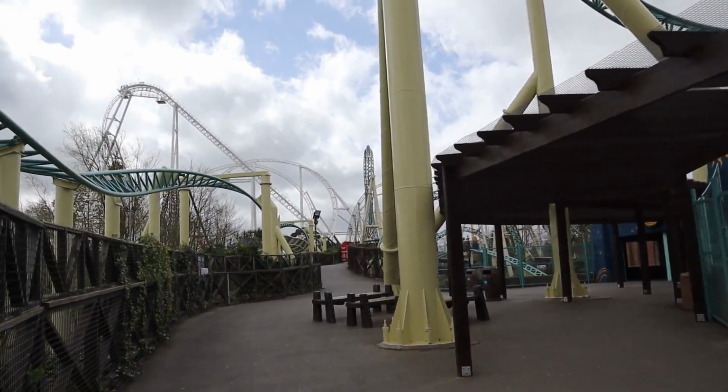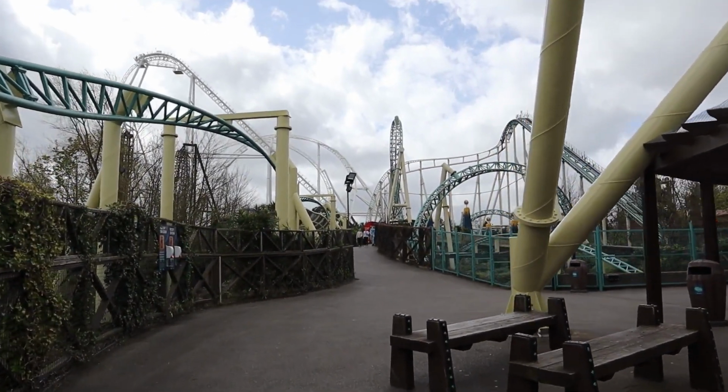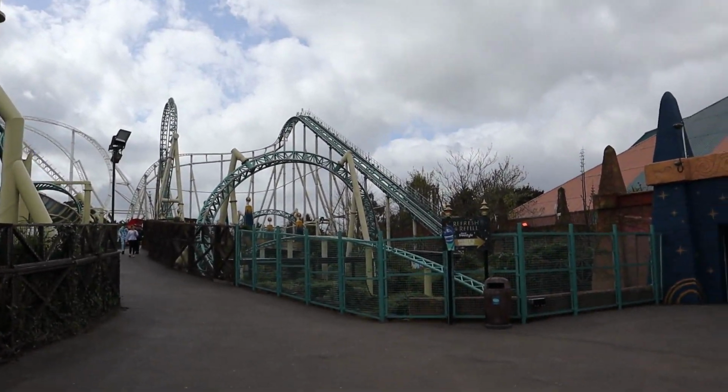I mean, when you think about it, 10 inversions, it's a very long coaster. They've done a really good job, considering they've done this and also so many other projects around the park. It's good to see, and it's not just the coaster as well. The surrounding area and also the entrance to Colossus has had a refurb too, along with the shop.